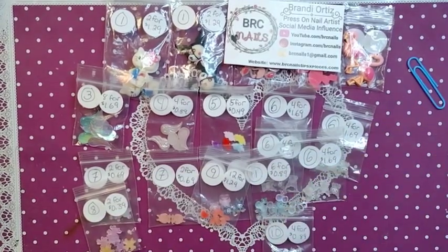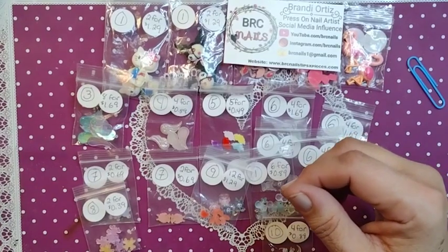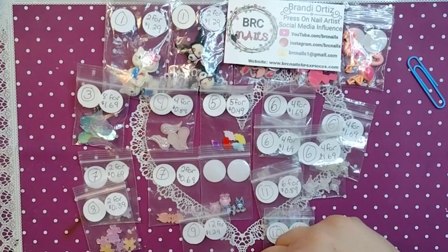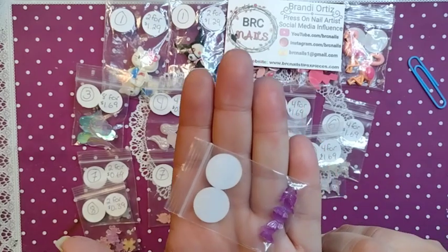So let's see what we got with you. Oh, here are the purple ones. Here are the purple butterflies. We're just gonna pop those in. I have the red butterflies and the purple. My bad. Those are the purple. Look how those darkened up. Those are so cool.